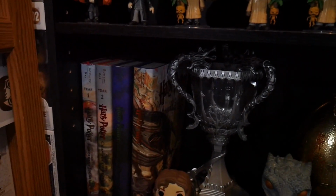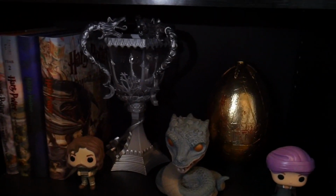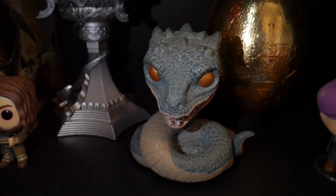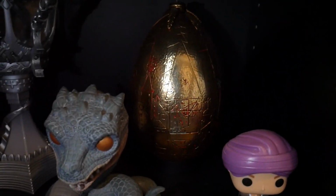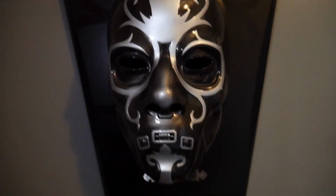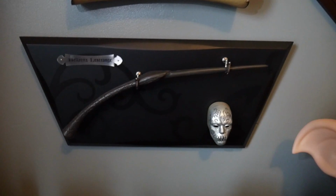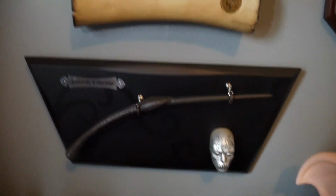And then the 4 illustrated versions of the books. The Triwizard Cup, Sirius Black as a prisoner from Azkaban. And then the Basilisk, Professor Quirrell, and the Golden Egg from Goblet of Fire. And then you come up here and you have Lucius Malfoy's Death Eater Mask and Bellatrix Lestrange's. And then Bellatrix Lestrange's wand, which is iconic, how it's curved, I love it.